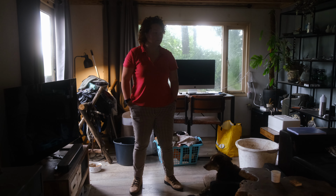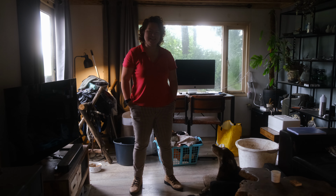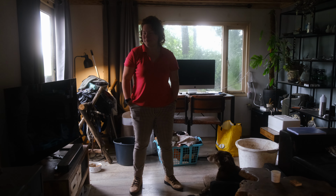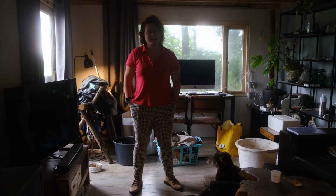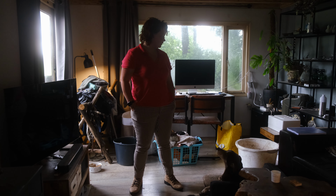So I'm going to start cleaning up here. It's very much needed, and then, hopefully when it's dry, I'm going to go outside to chop the wood. And if it doesn't get dry today, I think I still might go outside and chop it, because it needs to be done, and it's not doing well laying outside in the rain all the time, so I just need to get it done. But yeah, not really looking forward to it.